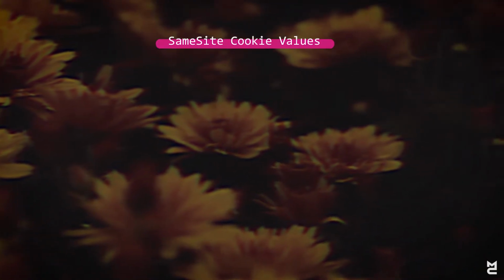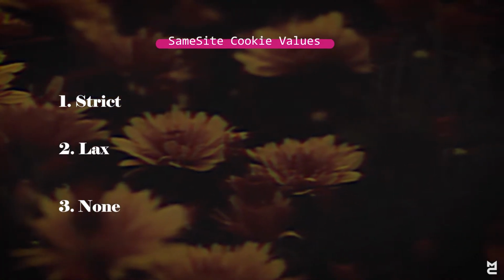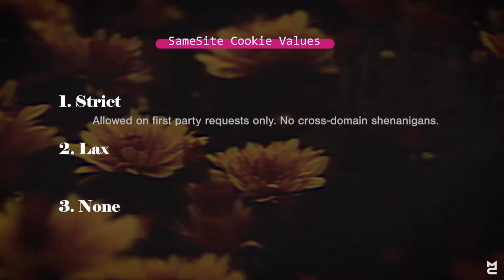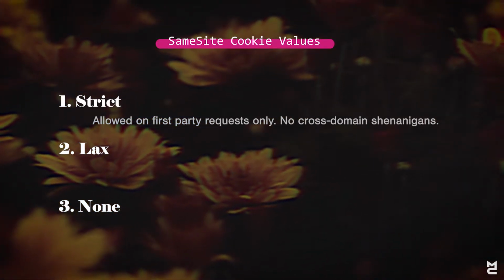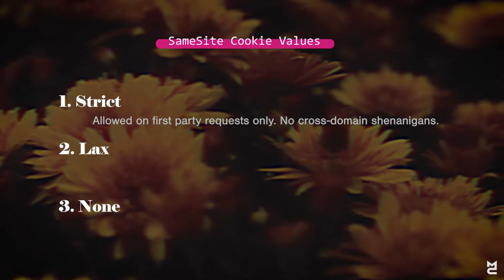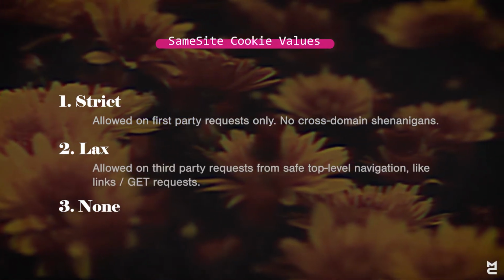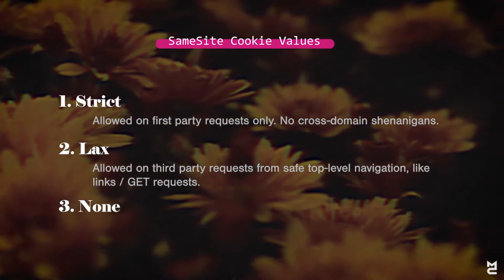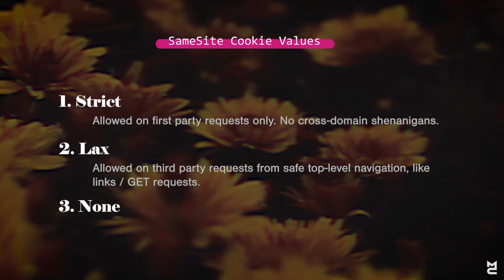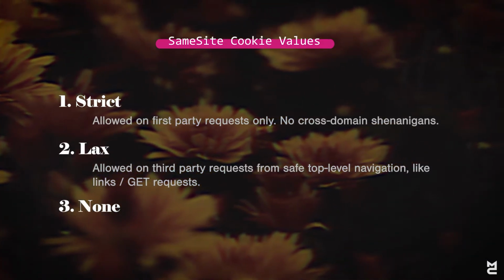The three possible values are strict, lax, and none. The strict setting is the most secure. If a request contains a third-party cookie set to strict, it won't make it through. It'll be blocked no matter the type of request. This includes links from anchor tags. The lax setting is semi-secure. It'll allow cookies through top-level navigation, like anchor tags or GET requests, but it'll block other ones, like POST requests. I'll go over this with some examples later.